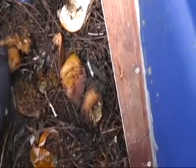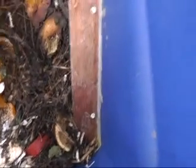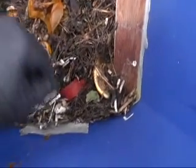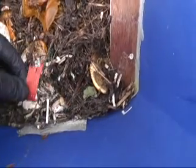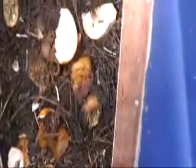Thing is, as soon as you open the lid, they start to hide because they're photophobic. It's a built-in, instinctive defense mechanism. If they're near the surface, they're more at risk from predators and stuff. But yeah, looks like this piece of candy, they did a number on that too. But everything else is completely gone.